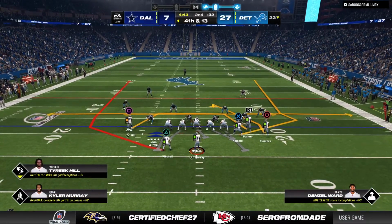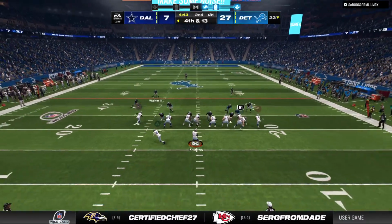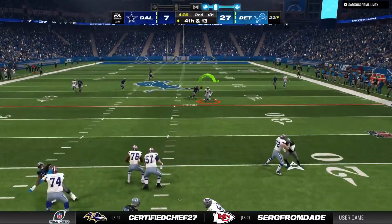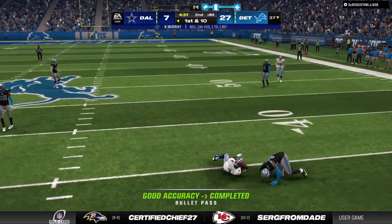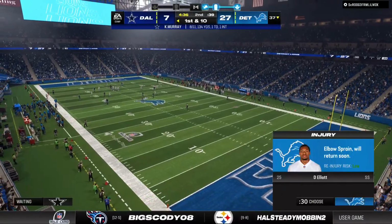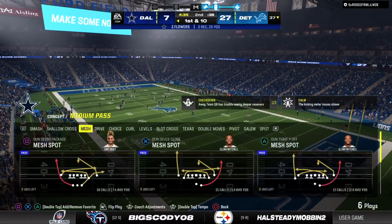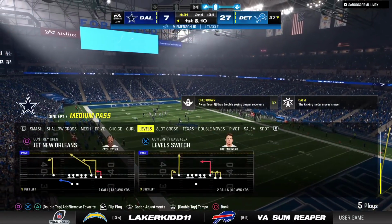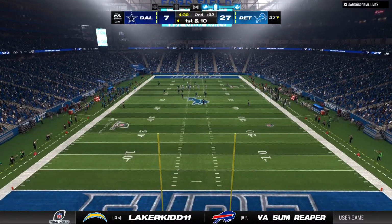They're going on 4th and 13. They're going for it. It's Murray, able to find the open man. That's complete, and he is going to have the Cowboys' 1st down. And that was something else. A big pickup on 4th and long to give them a new set of downs.